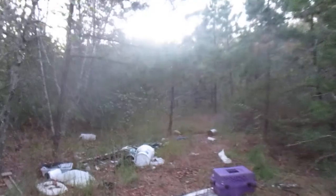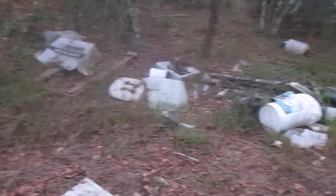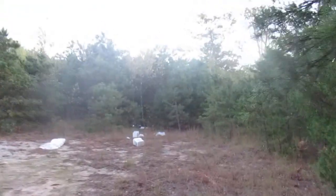An old cat carrier. At least I hope the cat's not still in it. Oh, thankfully it's empty. I love cats. I'd hate to see something bad happen to one. Alright.